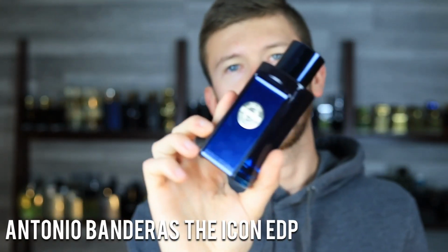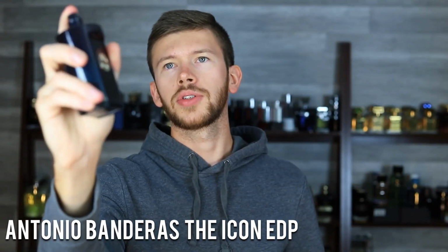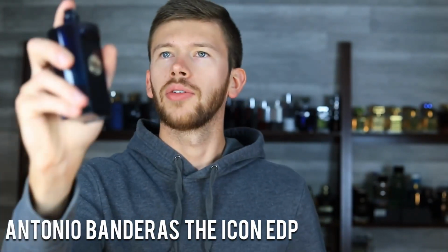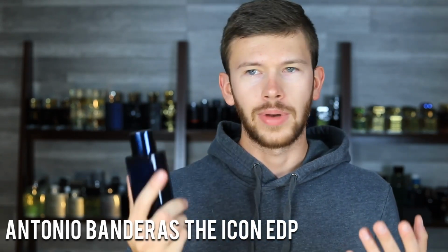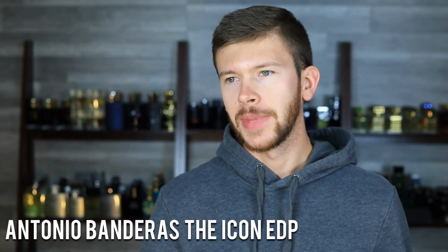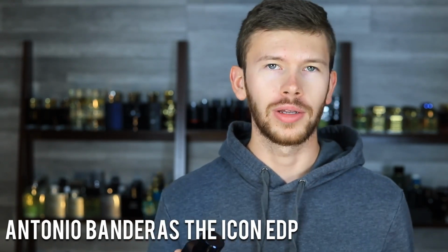And we'll end this one with Antonio Banderas, the Icon Eau de Toilette. Figured I'd toss this in at the end because it just came back in stock. 100 ml, $19. Pressurized atomizer with that nice click sound. That sounds so nice. I love it. Presentation and everything for $19 is another one that's great quality, great value here. There's other fragrances in this price range, $20, that are significantly lower quality than this one.